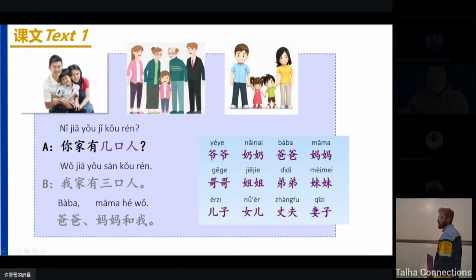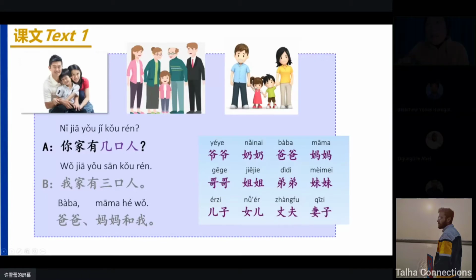For the boy, we need to use 爸爸、妈妈、妹妹和我. For the girl, 爸爸、妈妈、哥哥和我. For the man, 妻子、儿子、女儿和我. For the woman, 丈夫、儿子、女儿和我. Okay. And some of you also sent sentences in Chinese in our chatting room. Just one thing you need to pay attention to.